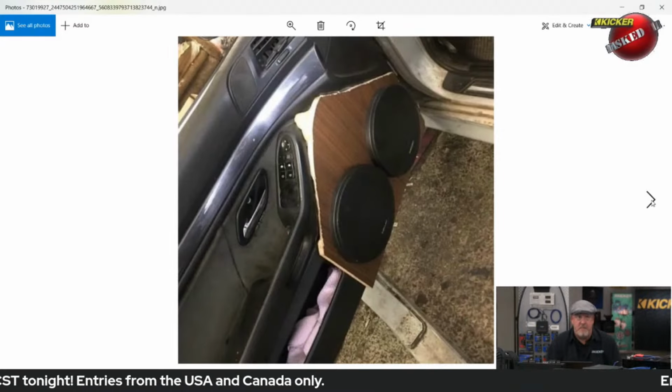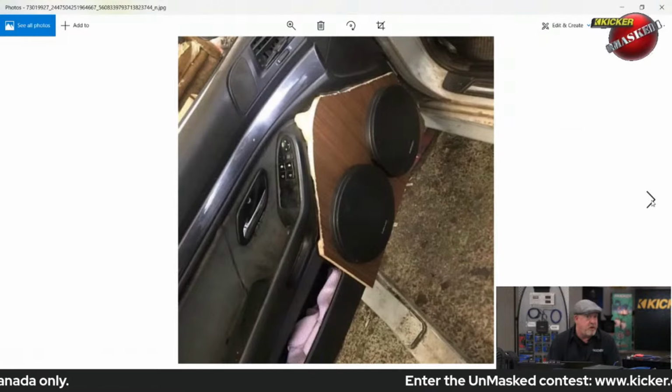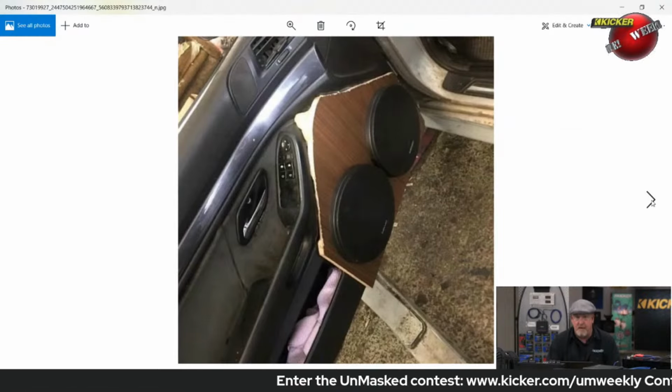Here's another one. The build-out door panels are getting really popular. And there's actually some companies making some pretty cool products that have just popped up.